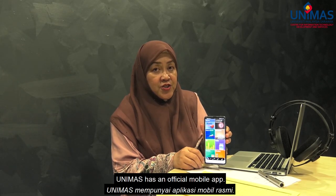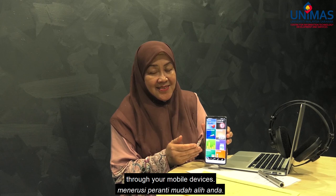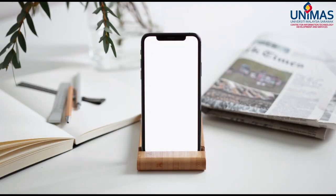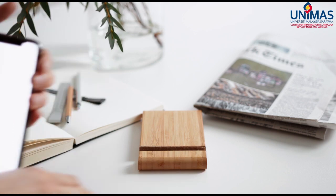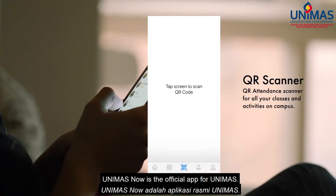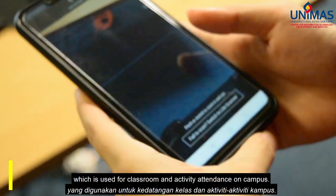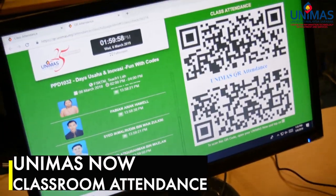Unimas has an official mobile app, which helps you access online services through your mobile devices. Here's an introduction to Unimas Now. Unimas Now is the official app for Unimas. Its main feature is the QR scanner, which is used for classroom and activity attendance on campus.